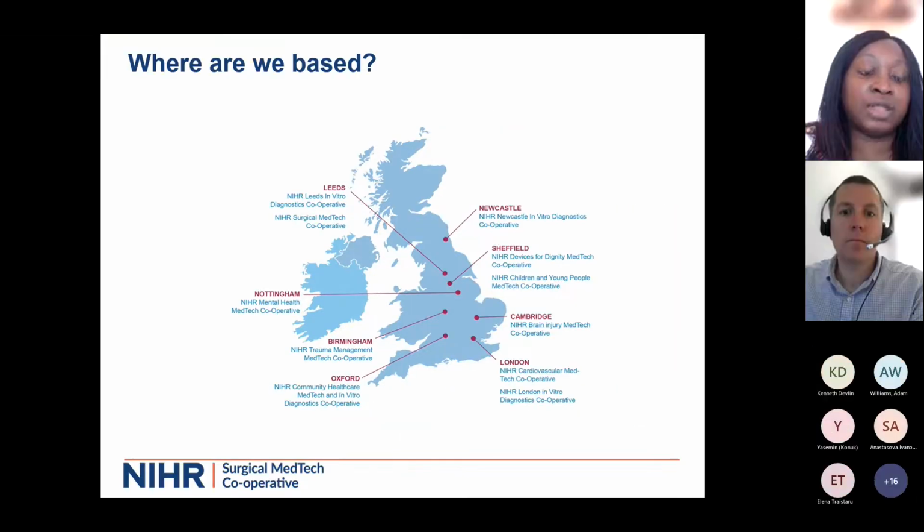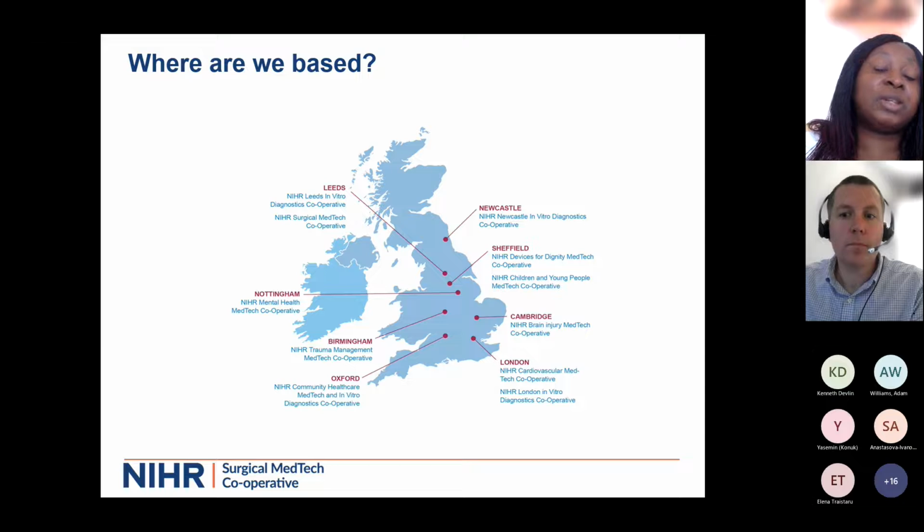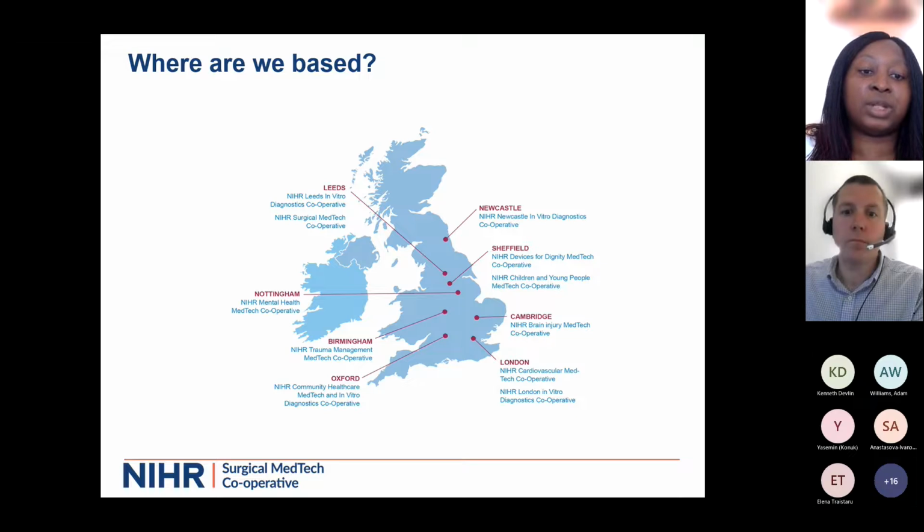UKCA covers just England. It does not cover Scotland or Wales or Northern Ireland, but those countries have their own versions of the NHR. And as you can see on the map, that's our spread, and they cover quite a variety of different clinical areas. If the one that interests you is not on that list, there will be other bits of the NHR that look after that. And I'm quite happy to share the generic email address where you can make inquiries about this.